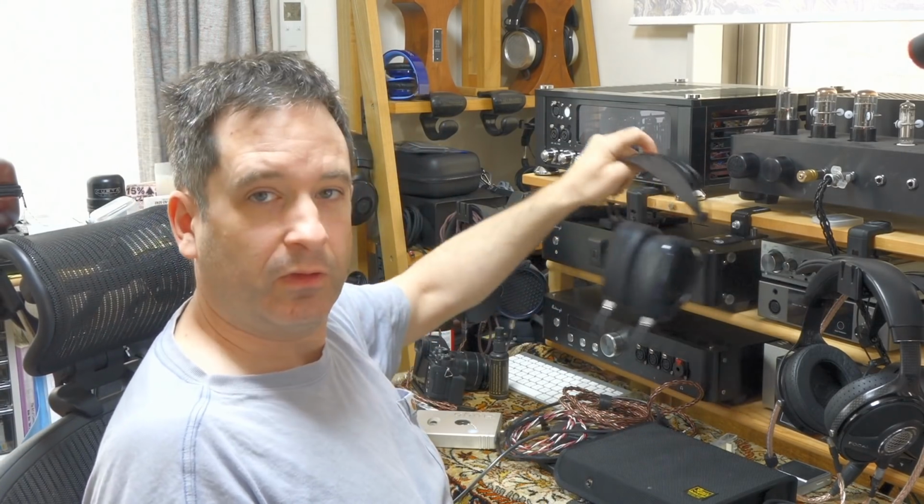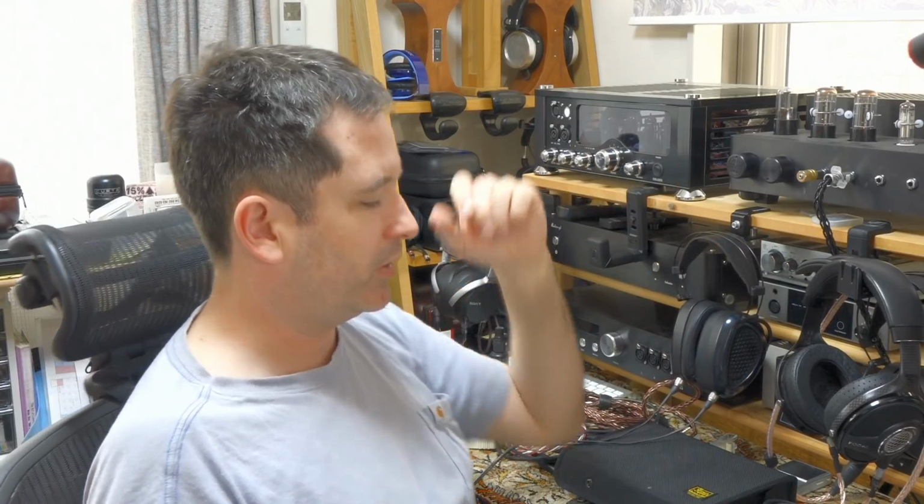So it depends on your setup, and it depends again on the music. Most of the music I listen to, I may as well just use the LX or these, because it's just not recorded well enough, or the mastering is so wrecked that using Utopias there's no point. So at what point does it make a difference? Well, it depends. There's not an easy answer to that.